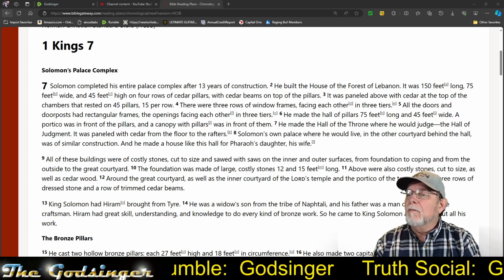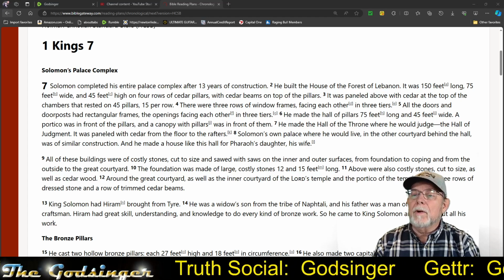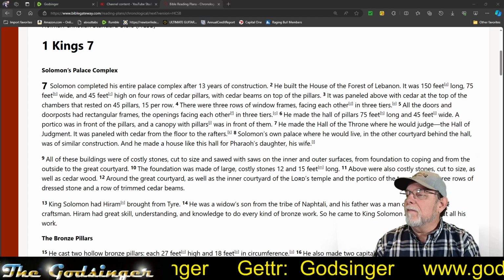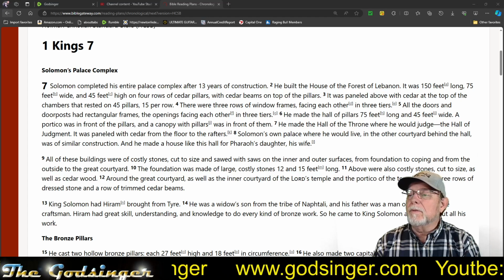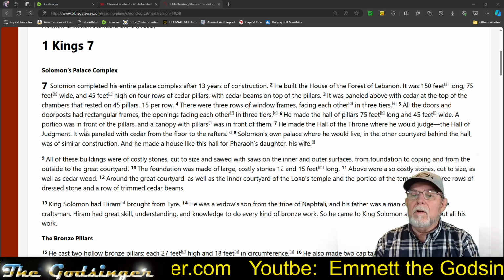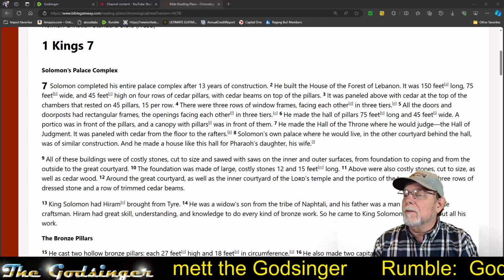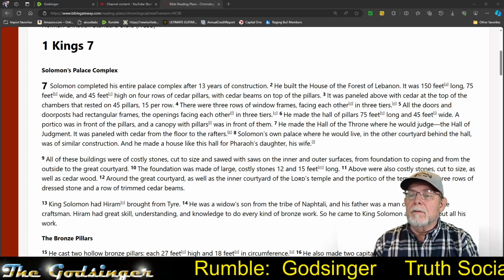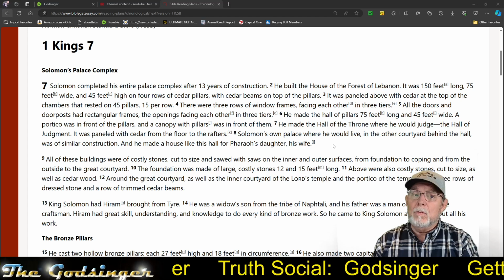There were 3 rows of window frames facing each other in 3 tiers. All the doors and doorposts had rectangular frames and the openings facing each other in 3 tiers. He made the hall of pillars 75 feet long and 45 feet wide. A portico was in front of the pillars, and a canopy with pillars was in front of them. He made the hall of the throne, where he would judge, the hall of judgment. It was paneled with cedar from the floor to the rafters. Solomon's own palace, where he would live, in the other courtyard behind the hall, was of similar construction, and he made the house like this hall for Pharaoh's daughter, his wife.